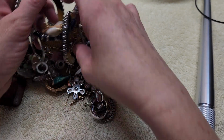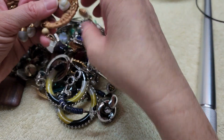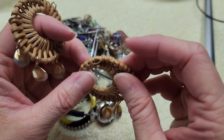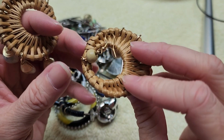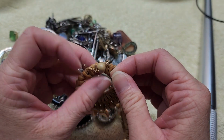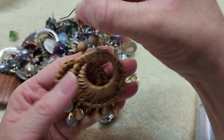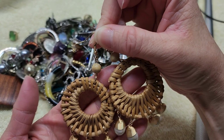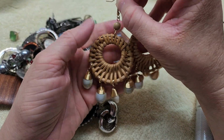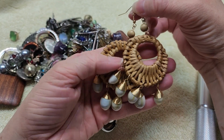I do want to start off, in the last video I was all excited about these cowrie shell earrings. They were unique. You're not going to find these anywhere else. And you know what I found? You can get these off of Amazon for about $10. So in my last video, I offered these up for $5. I am adjusting that and offering them for $2. I still maintain these are very unique and lovely.